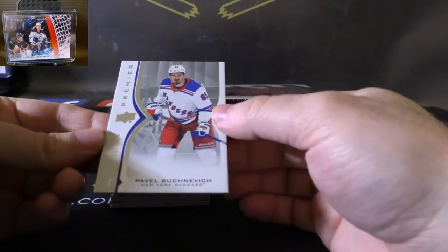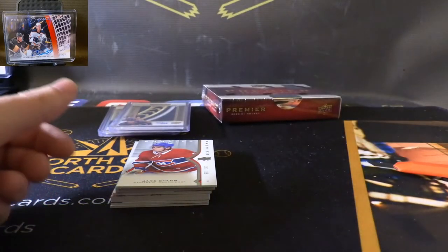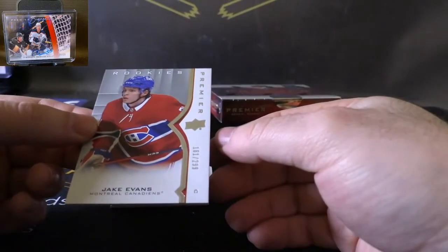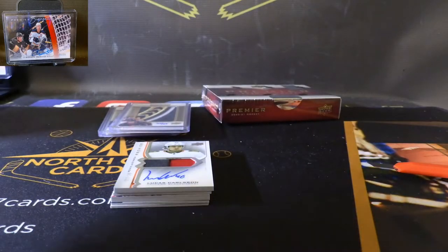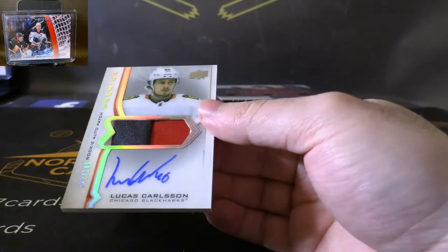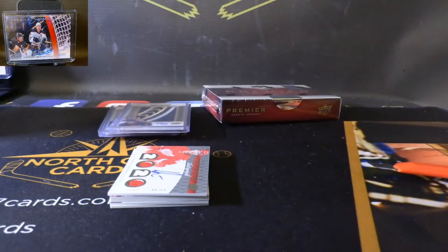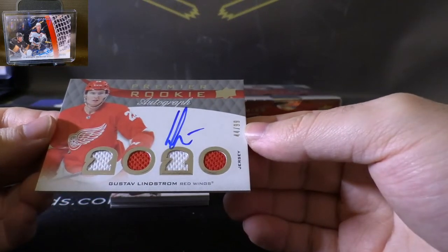Here we have ourselves a Butchnevich, numbered to 299. Underneath here, we have a Jake Evans, numbered to 299. Congrats to whoever picked up the Lucas Carlson spot. You have an RPA numbered to 249.